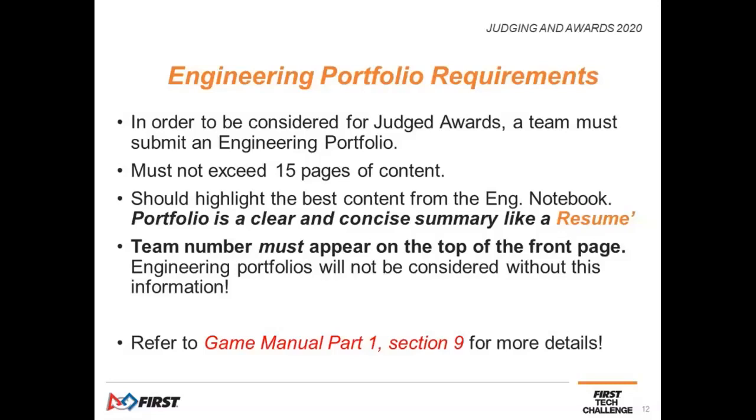Let's look at the requirements. In order to be considered for any judged award, a team must submit an engineering portfolio. It must not exceed 15 pages of content, and it should highlight the best content from the engineering notebook. The portfolio is a clear and concise summary, like a resume. The team number must appear on the top of the front page. Engineering portfolios will not be considered without this information.